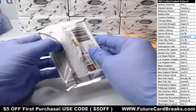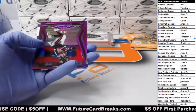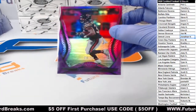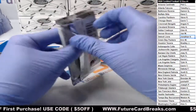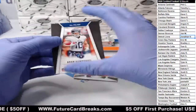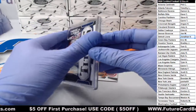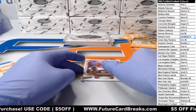Big From. There's like two of those a box. Purple. Out of 10, David Montgomery. Damn. Adam Humphries, $1.99. Those look different as well.